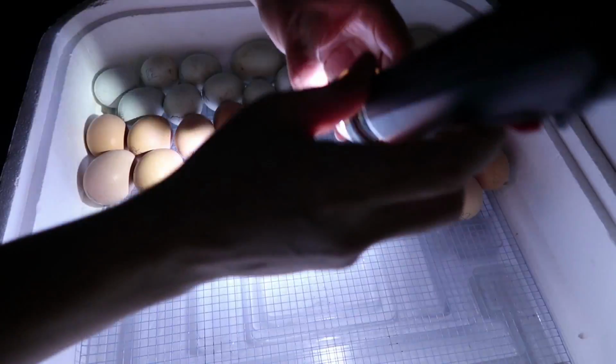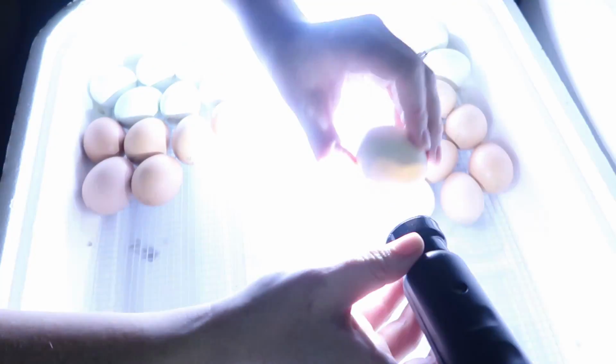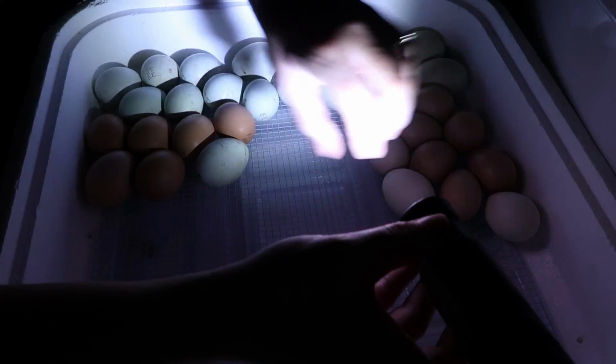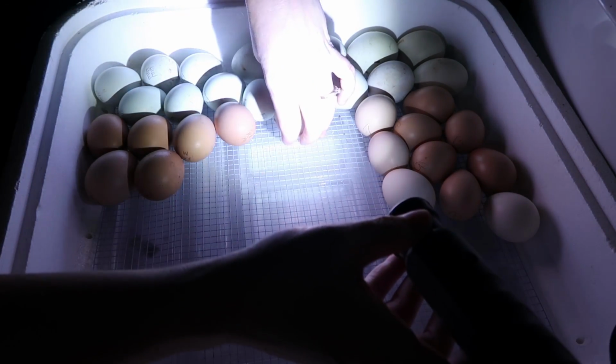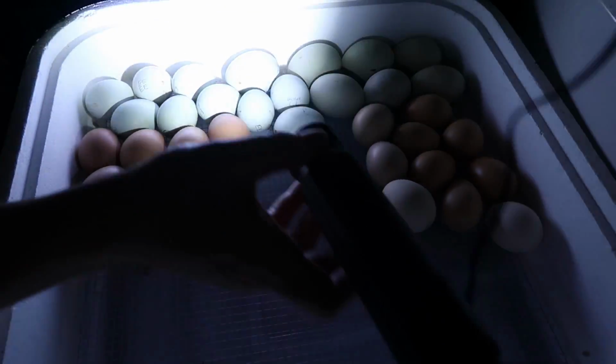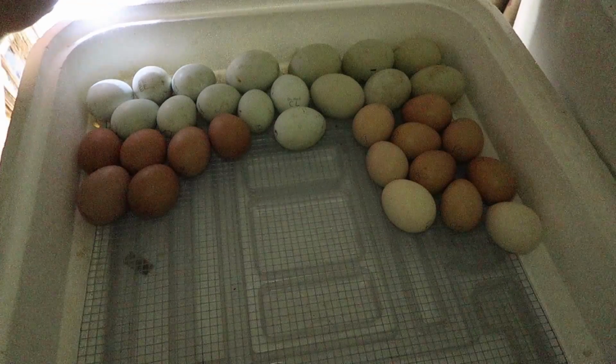Last Bielefelders. They all looked good. They all showed some movement. Ooh, easy Rose. Rested my arm a little too heavily on the edge there. I was just trying to hold it with my arm to make sure it didn't tip over the edge.